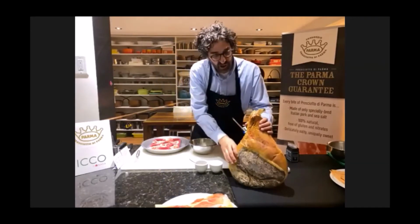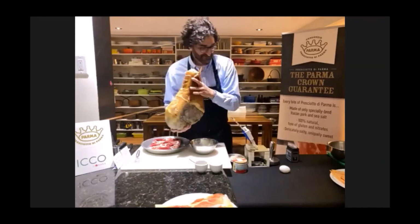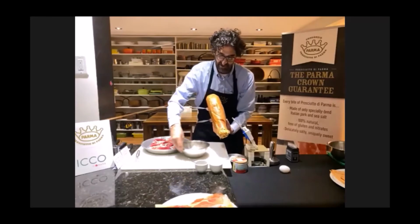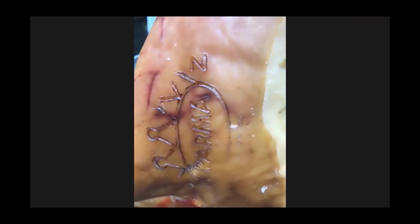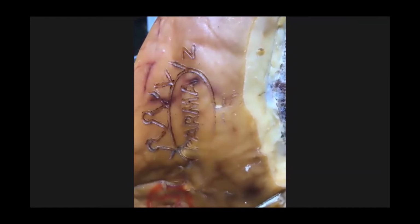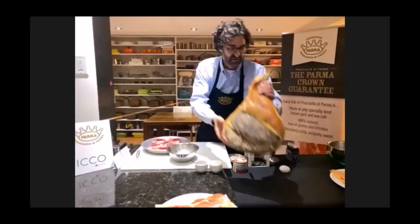So if you look at the actual legs when they're in the deli counter, how can I show this? We'll do it over here. We'll do it on the cutting board camera. You have to see this little logo, so that prosciutto di Parma logo doesn't go on a piece of ham until it meets all of the requirements. So you look for that.